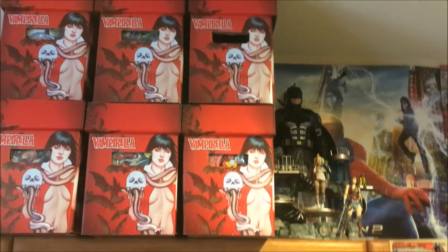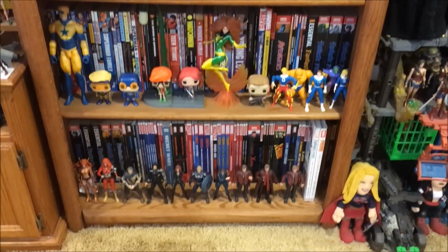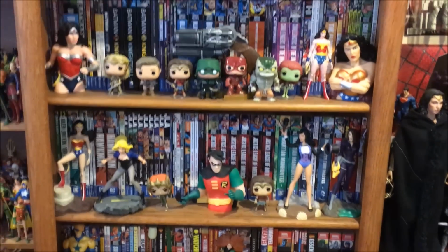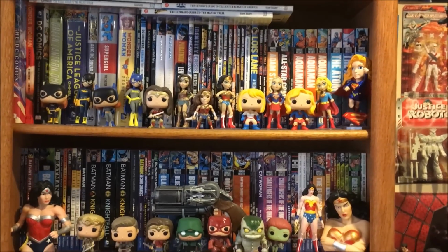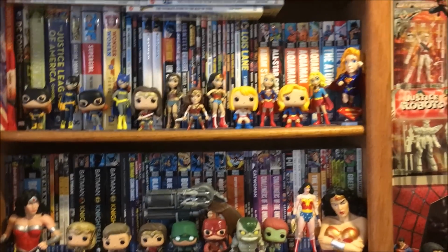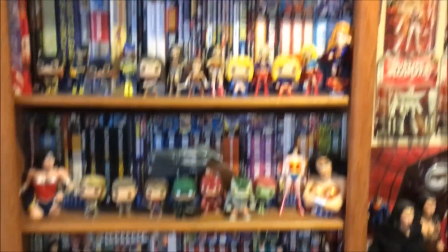And then you got the biggest shelf right here, kind of like the biggest attention getter in my whole collection in my room. This is the one I usually take the most pictures of because it's my favorite part of the collection because it's comics. I grew up with comics. I'm more into comics than I am getting action figures, even though it looks like I have more action figures than I do comics. The only reason why I pick up action figures is because they look good. They go alongside your comics. So that's the reason why I collect them.